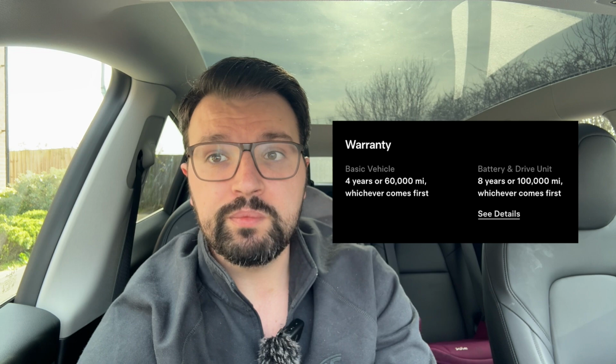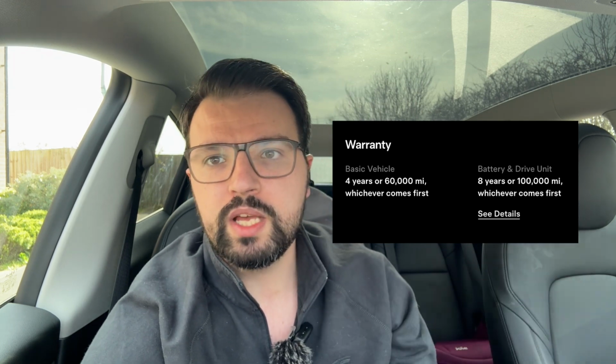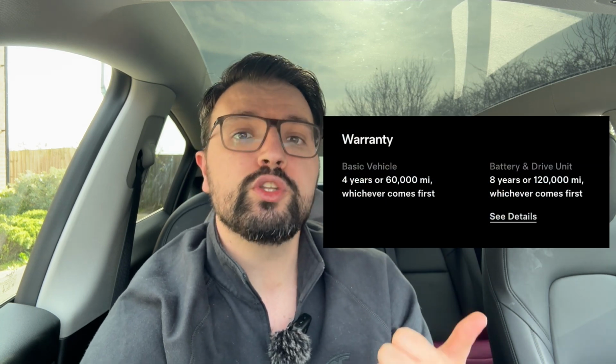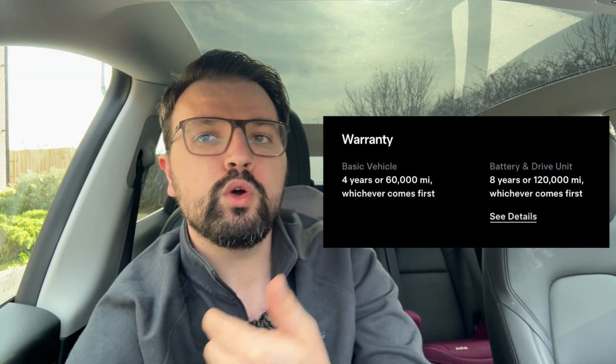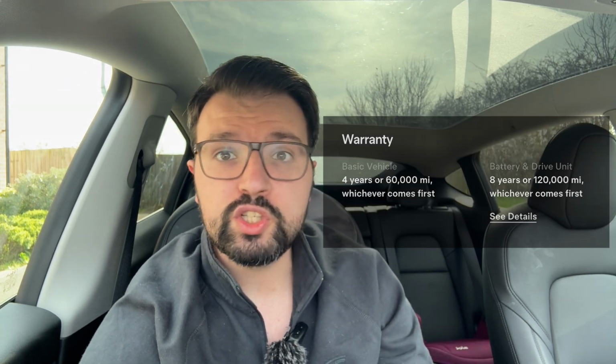Where I'm based, all the 2026 Tesla Model Ys come with 4 years or 60,000 miles general warranty, whichever comes first, but the difference is going to be on the battery and motor warranty. In the rear-wheel drive base model, that's going to be 8 years or 100,000 miles, whichever comes first, but the long-range variants get 120,000 miles rather than 100,000 of the base rear-wheel drive. So again, that extra warranty coverage could well be worth it, especially if you are leaning on the mileage more than the everyday driver.